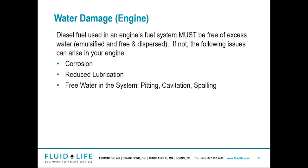And then lastly, free water in the system. The three main wear modes: pitting, which is caused by free water flashing off on hot metal surfaces; cavitation, where vapor bubbles from free water evaporation implode, subjected to sudden extreme pressures that's going to impact the health of metal surfaces; and then spalling.